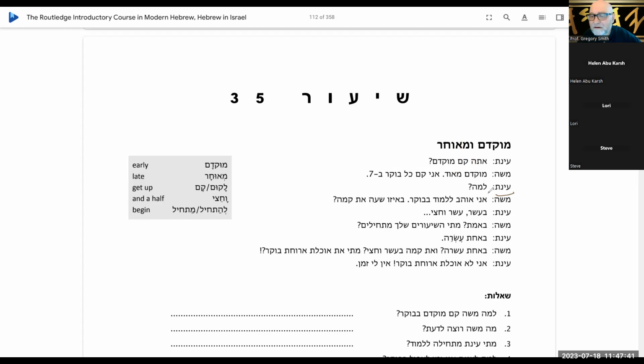Einat says, Lama, why? So Einat, apparently this girl, wonders why he gets up so early. Okay, so Moshe says, Ani ohev lilamod babokir. I like to study in the morning. Well, I kind of understand that, because when you're fresh in the morning, it's easier to study stuff, isn't it? I have a harder time studying at night. I'm all run out by then.